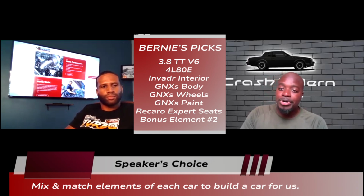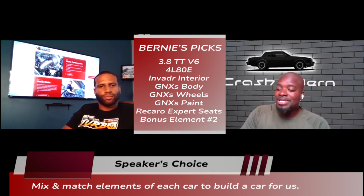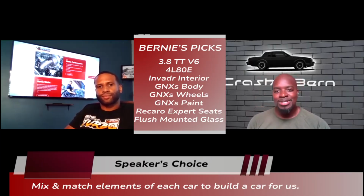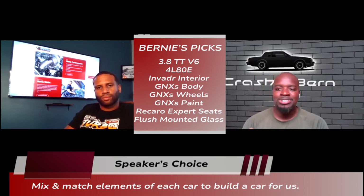And then bonus element number two, it was a toss up between this and the lift because I really, really like that lift. Flush mounted glass. I've done it and it totally transforms the look of these cars. And I really wish Dutch Boys would have done this, especially since they went through all of the effort to streamline the body. These are the types of touches that you can do and still remain true to the design language of the original Grand National.